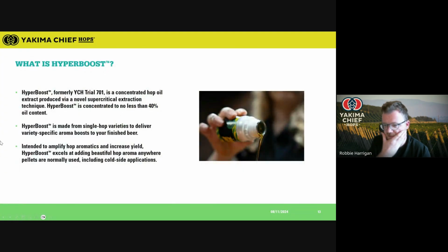So, similar to DynaBoost, what is HyperBoost? It's a concentrated hop oil product. You can see in the picture there, it's a sort of semi-clear product. It looks like a cooking oil essentially, with the same sort of viscosity as a cooking oil. Again, using a novel and secret production technique. Whereas DynaBoost is standardized to 20% oil content, with HyperBoost it's variety specific, so we don't do any standardization. What comes out is specific to the variety, so we say no less than 40% oil content. We've seen some varieties come through production and be more like 80% oil content. So it's an extremely potent product.